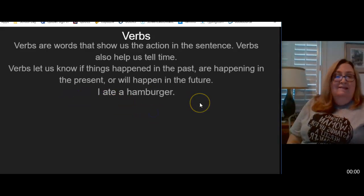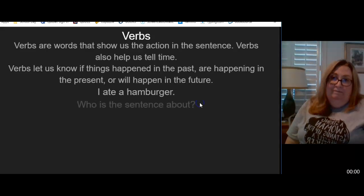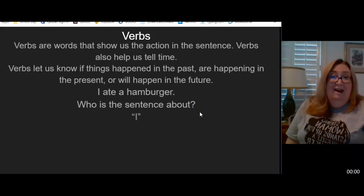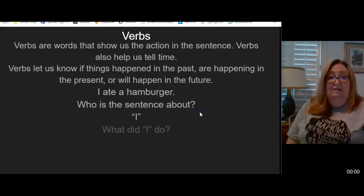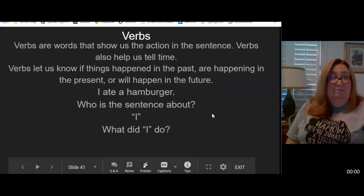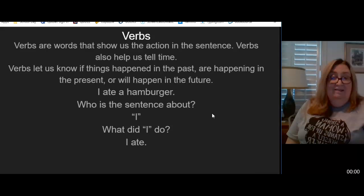Let's look at this sentence. I ate a hamburger. Well, we're going to do the same thing with these sentences. Who is the sentence about? The sentence is about me. It's I. Okay, so I is the subject of the sentence. What did I do? I ate a hamburger. So what did I do? In the simplest terms, I ate.